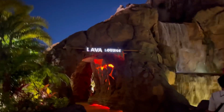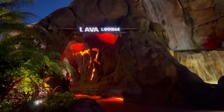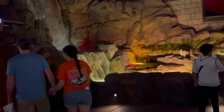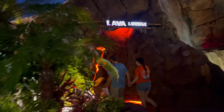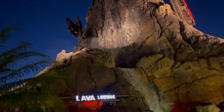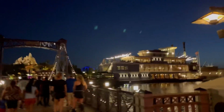This was also very interesting. A lava lounge. Mankind is so creative. The things that they do here. So what happened, as you can see, right there. The volcano is about to erupt. So that's pretty cool. And then the night view is also very beautiful, very pretty at night.